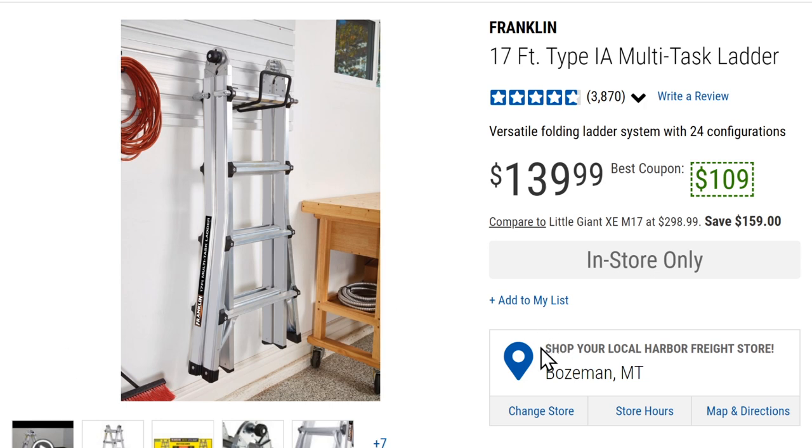So here's the deal. It telescopes up to a 17-foot maximum height, and has a weight capacity of about 300 pounds. That's what it's rated at, 300 pounds.